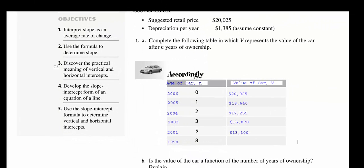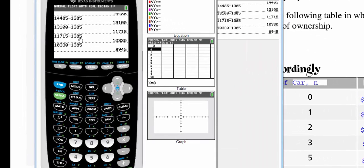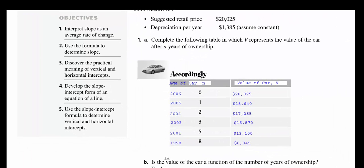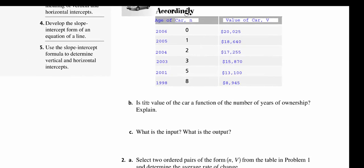And for my last calculation, to go from years 2001 to 1998, there's 3 years in between. So I'll have to subtract this $1,385 three times from this $13,100. So if you look at my calculator, you can see I've subtracted $1,385 three times to end up with this $8,945 value. So now that my table is complete, let's move on to some questions.